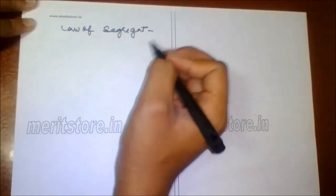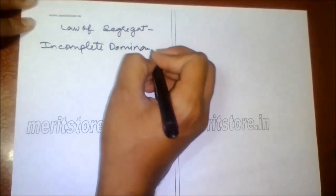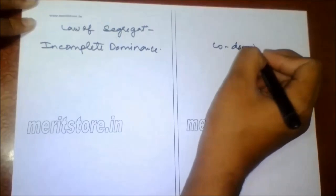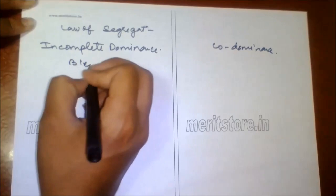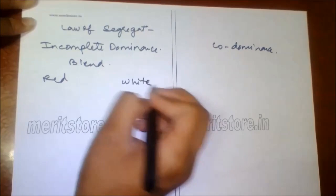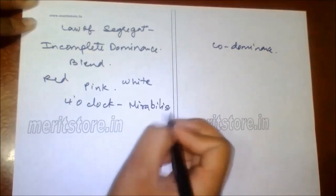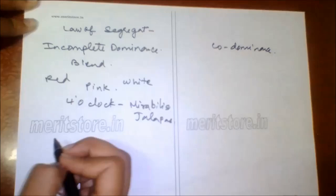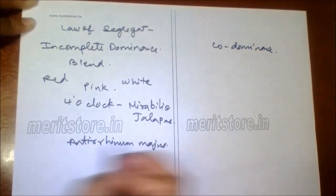After this law, the explanation also includes incomplete dominance. And there is another thing called codominance. In incomplete dominance, you have to remember there are two varieties, and both of them blend. So if there is red color and white color, it blends to form mixed pink. It is seen in the four o'clock plant, which is also known as Mirabilis jalapa. These are the examples you have to remember. And the other example is Antirrhinum majus or snapdragon. And the ratio you have to remember in incomplete dominance is 1:2:1.